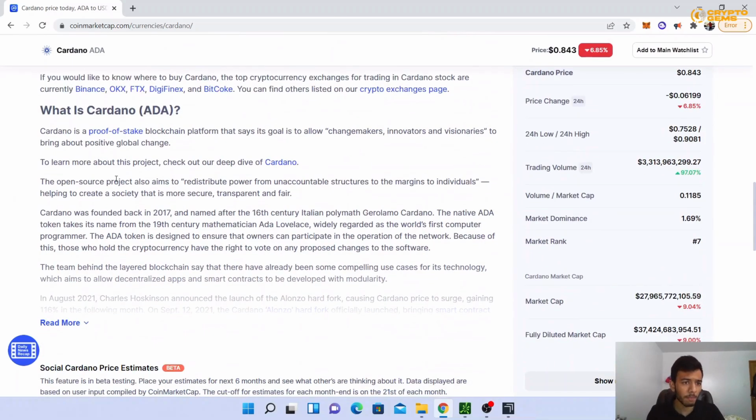What is Cardano? Cardano is a proof-of-stake blockchain platform that says its goal is to allow change makers, innovators, and visionaries to bring about a positive global change. Let's move on to the next one.